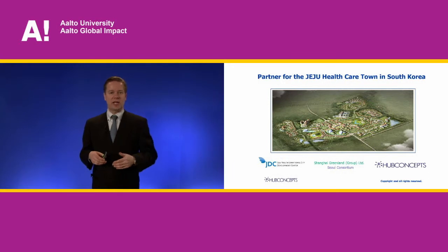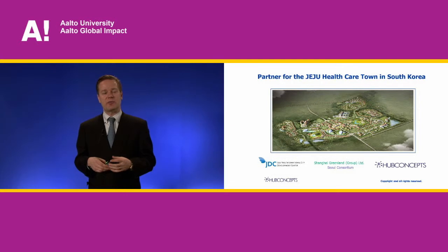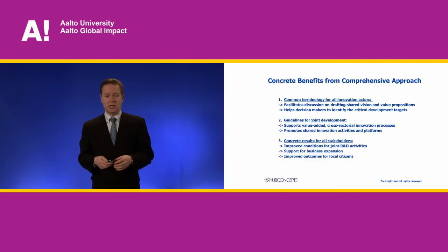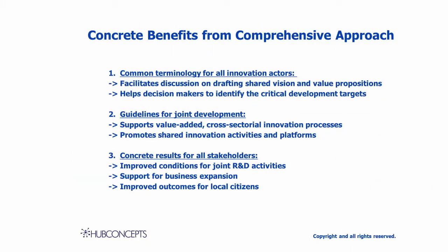And with our models, we can help our clients build up the necessary clusters, different kinds of development programs, and other mechanisms for how they can make sure that the city will operate in the way that it's supposed to be. So, to conclude this more introductory and theoretical part on these issues, we have testimonies from our clients that with our frameworks, we can make sure that there are concrete benefits for our clients all throughout the development process of these regional innovation hubs.